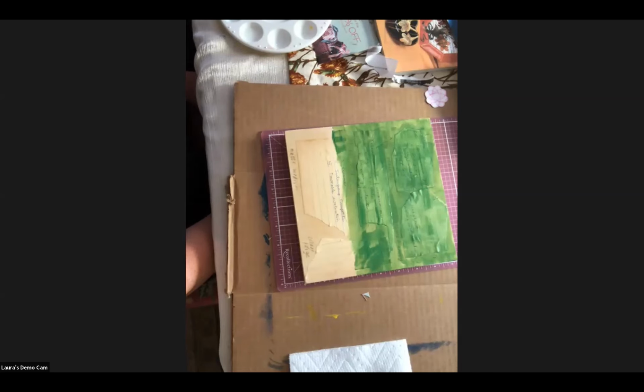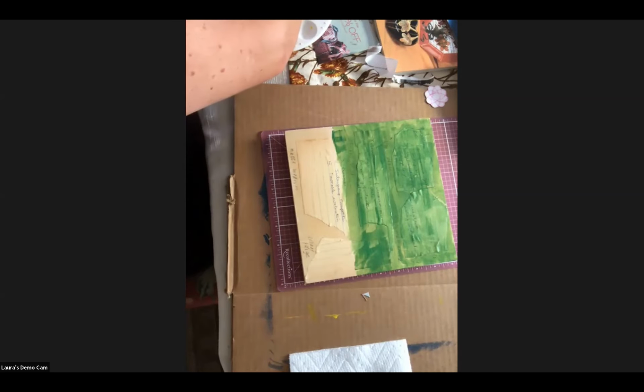So then, actually, I can just go back to the piece just because I'm talking about it. Can you see my cursor? I don't think you guys can see my cursor, but okay.